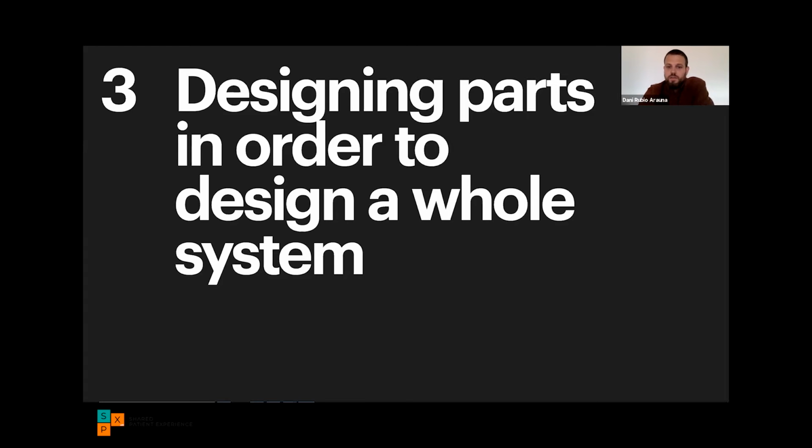So the third point is designing parts in order to design a whole system. You can design and set up a whole hospital all at once. A hospital is a growing complex system. So most of the times, the design project is like an evolving long-term process that produces results bit by bit. And that's why it's important to understand these bits as parts of a whole system.